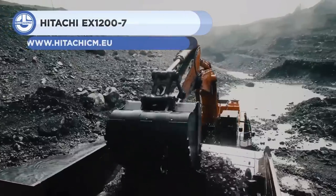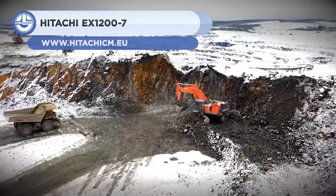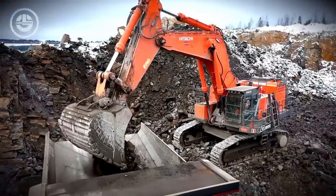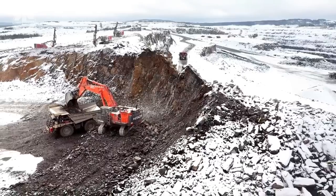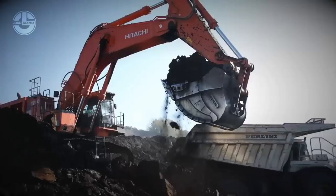First up, we have the EX1200-7, which is a 117-ton mining excavator with a 760-horsepower engine and a 7-cubic-meter bucket. It features a proprietary leveling cylinder mechanism that controls both the arm and boom using just one arm lever.